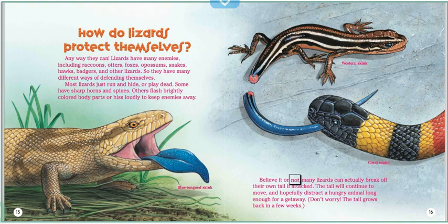Believe it or not, many lizards can actually break off their own tail when attacked. The tail will continue to move and hopefully distract a hungry animal long enough for a getaway. Don't worry, the tail grows back in a few weeks. Blue-tongued skink. Western skink. Coral snake.